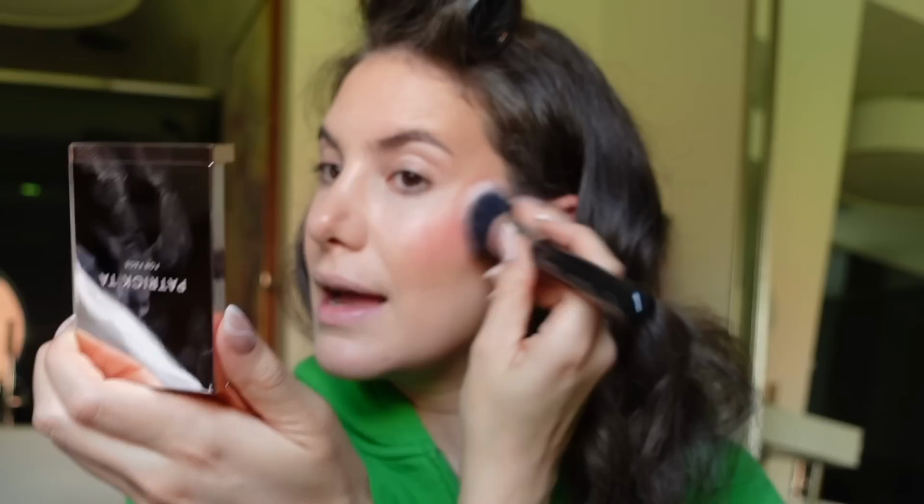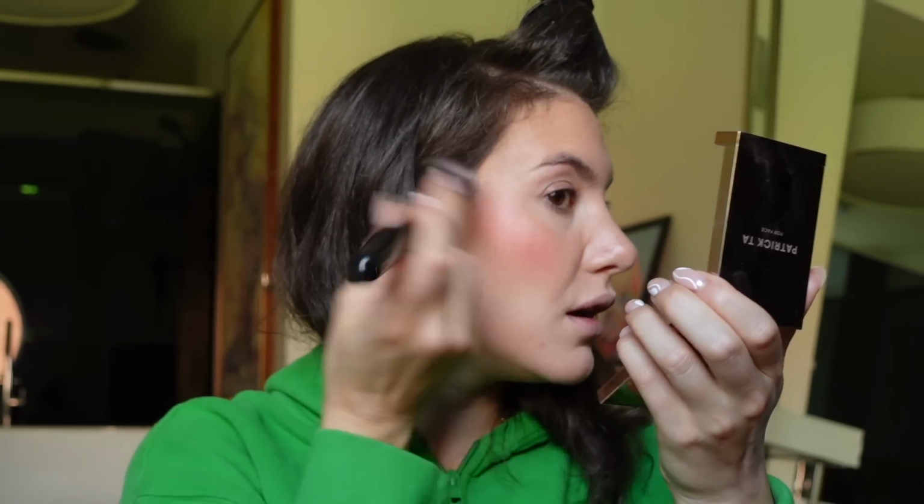I'm going to go in with this synthetic brush and pick up a little bit of the cream and then just dab that on top just to give me that fresh looking glow. Yeah, this is surely pigmented. It's not sheer. You can get something super bright with this.